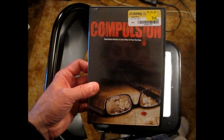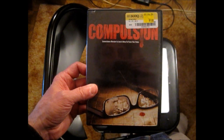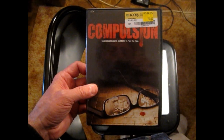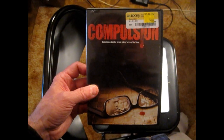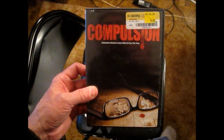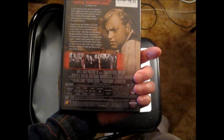1959 film Compulsion with Orson Welles. I think this is another variation or version or retelling of the Leopold Loeb murder case of the 20s, the one with Clarence Darrow. I guess Orson Welles is like the Clarence Darrow attorney in this. It was directed by Richard Fleischer in widescreen 20th Century Fox movie.